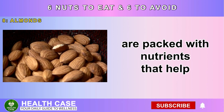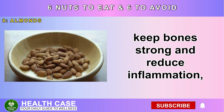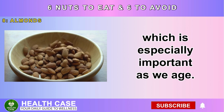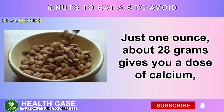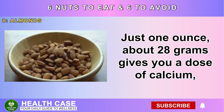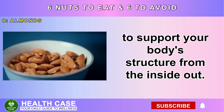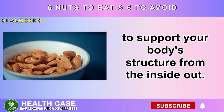These crunchy snacks are packed with nutrients that help keep bones strong and reduce inflammation, which is especially important as we age. Just 1 ounce, about 28 grams, gives you a dose of calcium, magnesium, and natural vitamin E, all of which work quietly to support your body's structure from the inside out.